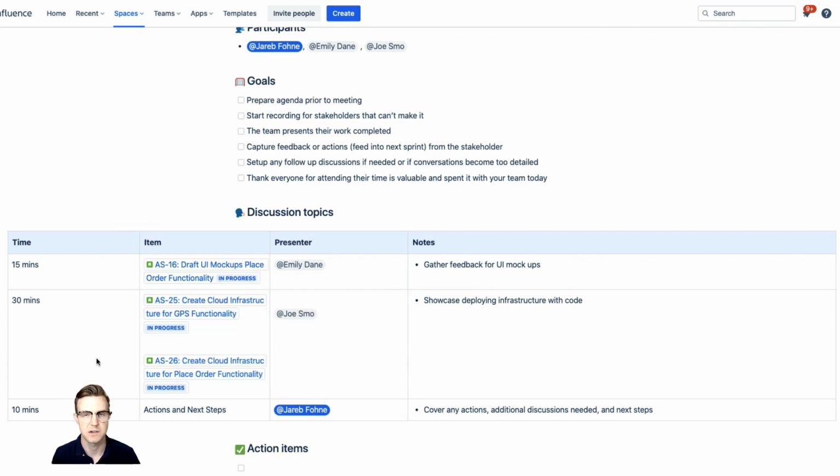Also the time box for each, right? So I think it's important to do this in advance because some stakeholders might not be able to join every single meeting. And so if you can give them this in advance, the people that need to be there, the stakeholders, can actually plan this in their schedule. So that's why it's important.